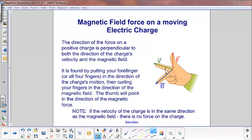Now the direction of this force on a positive charge is always perpendicular to both the direction of the charge's velocity and the magnetic field. So the only way for that force to be perpendicular to two other items, which are perpendicular to each other, remember the magnetic field component that is perpendicular to the velocity is the only thing we consider, is we have to have three dimensions again. So we use a variation of the right-hand rule which was already presented when we found the magnetic field due to a current carrying wire.